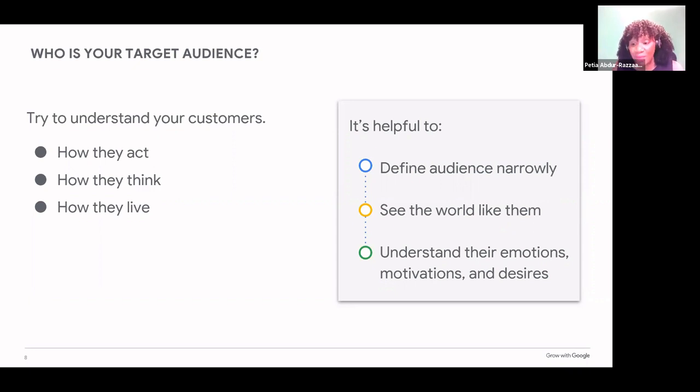Now, defining your target audience might sound simple, but it takes some effort. It's relatively easy to define an audience with demographics like gender, age, and employment status. But the problem with that is that if you only stop there, it makes it more difficult for your business to stand out among competitors. And a word of caution, stereotypes about your audience can lead to false assumptions. So here are some questions to ask yourself. What makes your audience unique? What specifically are they looking for from providers of products and services like yours, I should say?